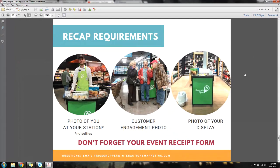So the first photo should look like this. It should be a photo of you at your station. No selfies. We do not accept selfies. So you need to ask a customer or a store team member to help you take the picture. This is a great photo right here. He's in uniform, he looks excellent. He has some samples out, he's got it displayed right here. His allergen sign is out. This is a fabulous picture.